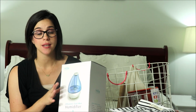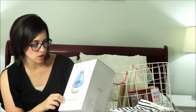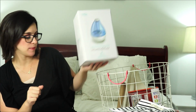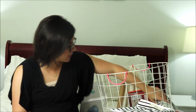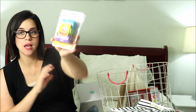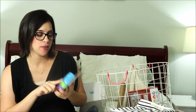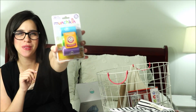So we figured with the discount code, it's a great time to stock up on a humidifier. We just got a basic one, and I think everything else was from Target. So I purchased these bags. I love these bags when you're out and about. They do what they need to do with the baby.